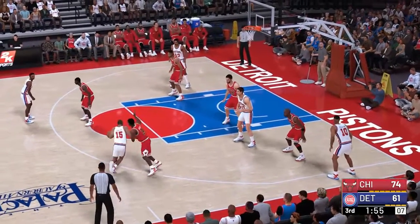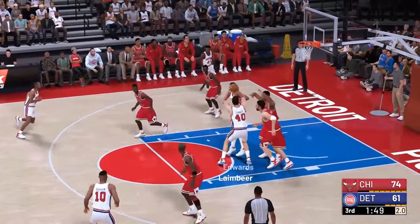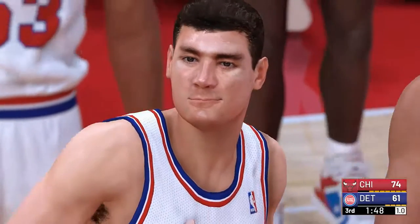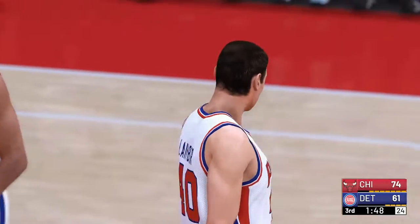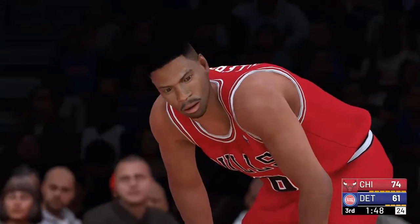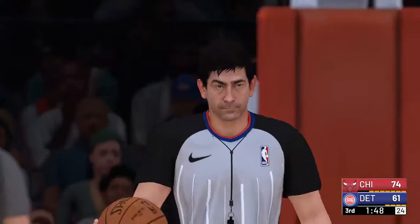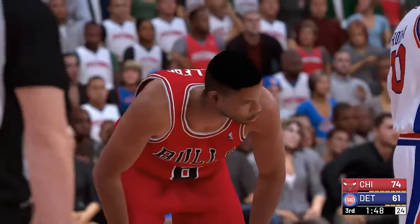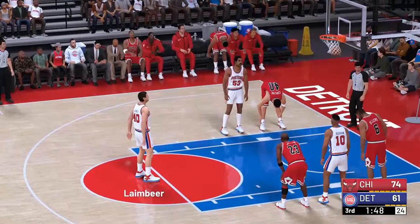Now here's Johnson. Pass to Edwards. Oh, that's blocked. They recover it. Lambier, and plenty of contact on the shot. So 2 free throws coming up. And there's the call. Chicago the foul. He is 3 for 3 from the free throw line. 2 shots. The first free throw is good.